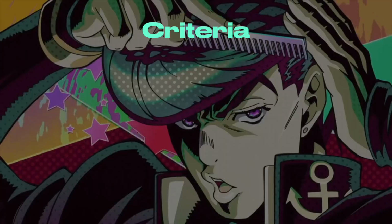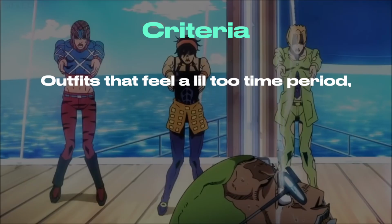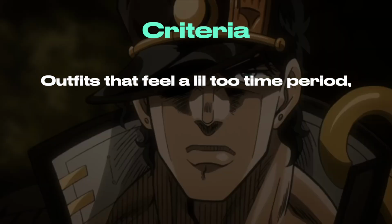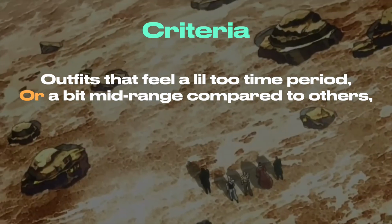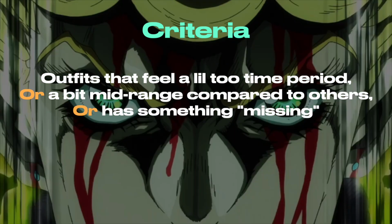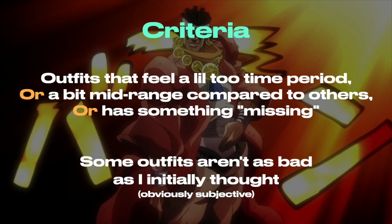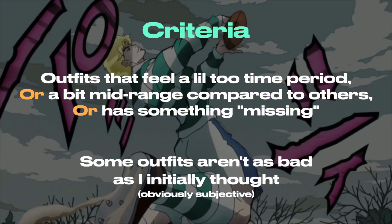As far as the criteria, these are outfits that either are a little stylized based on the time period in which the part of the JoJo series took place, or if it's just a little plain and could use a little spruce, or if there was some small petty element of the outfit that I thought could use a tweak or some different thing. And that's where the AI really came in use.